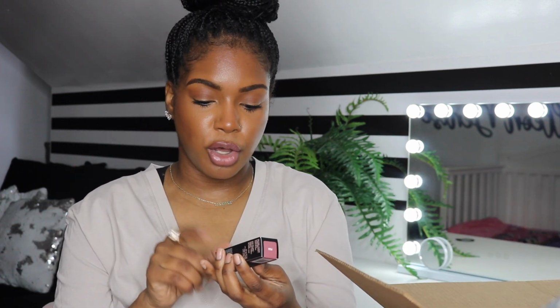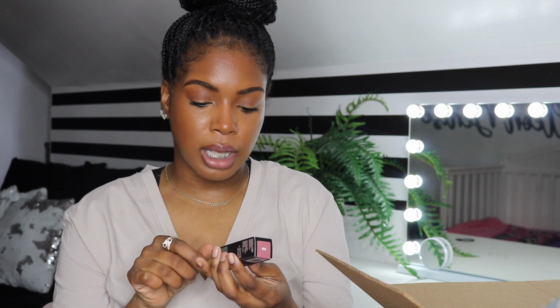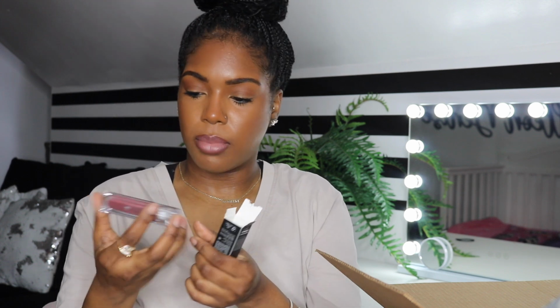New products. This is the Huda Beauty Faux Filler Extra Shine Lip Gloss. This is in the shade Posh. Now, on the website, I was kind of deceived by this color because it looks more mauve-y in person, and on the website it kind of gave me like chocolate, or maybe my eyes were deceiving me, but it's still a cute color.